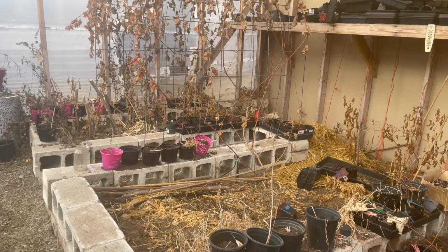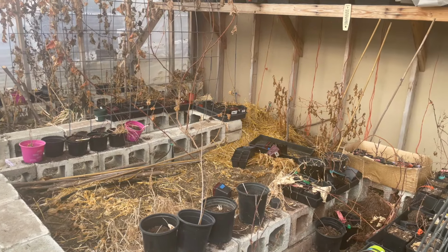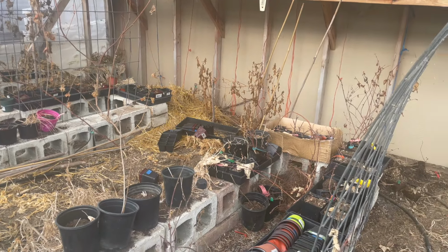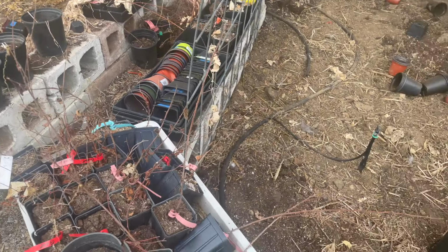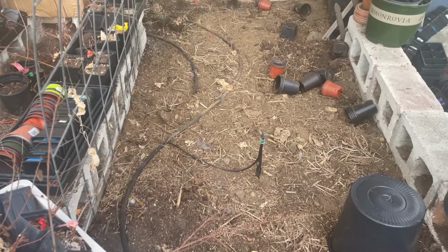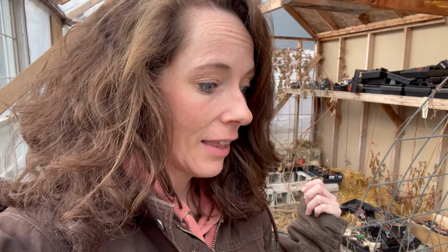To say that the greenhouse is a mess might be an understatement. It's pretty bad. So we are gonna come out here today. The weather has been a little bit warmer the last couple days, so we've had, you know, high 40s, which is awesome. So I thought I'd come out here while it's not super cold and get this done. And then it's supposed to snow again, or we're supposed to get some colder temperatures. So that's why I thought I'd come out here.